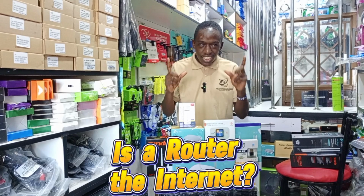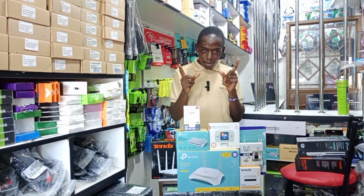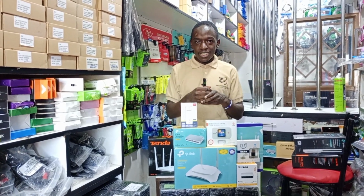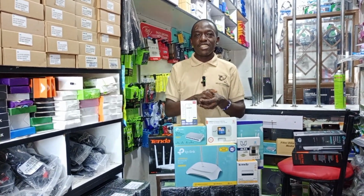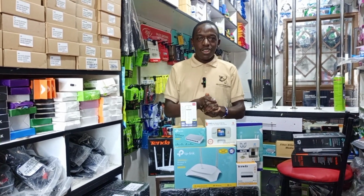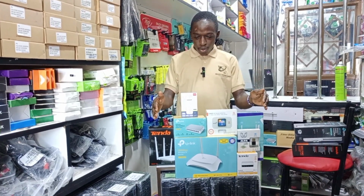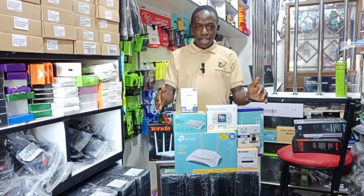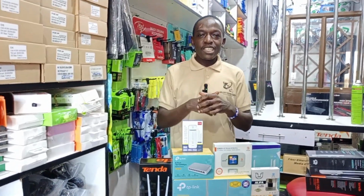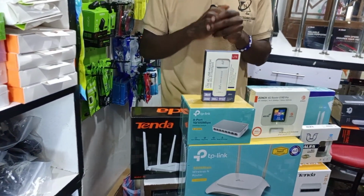So today we want to cover another interesting topic. Is a router the internet? This is a myth that so many people keep telling us or saying. My router is the internet. Is it? No, it's not. So first, I'll start by taking you through these products we have here. Then we'll go back to covering that interesting topic. Is a router the internet?